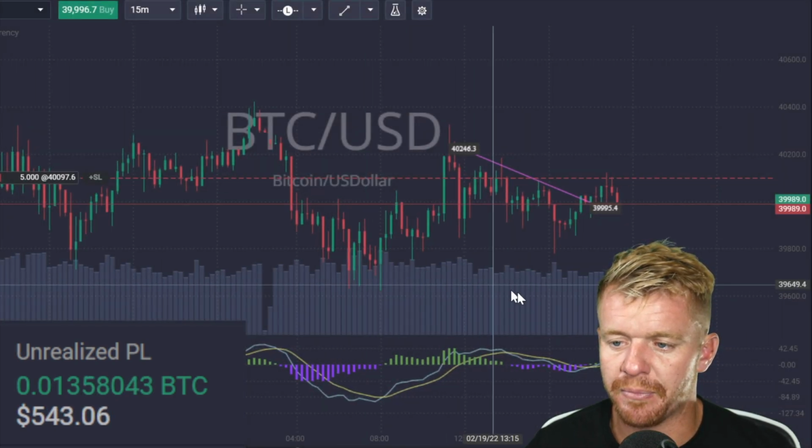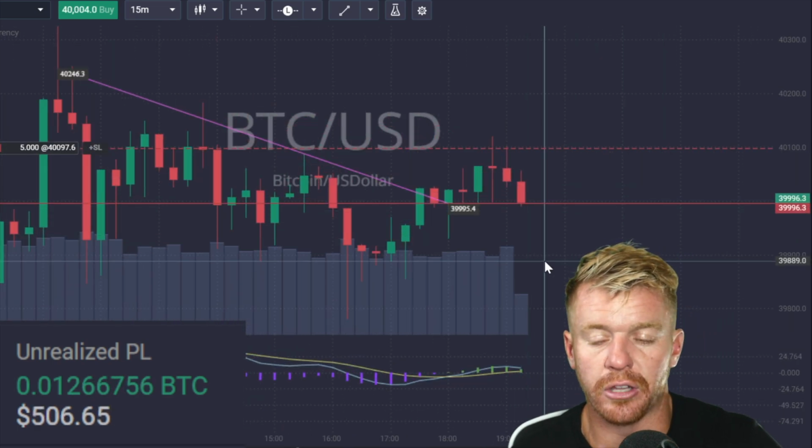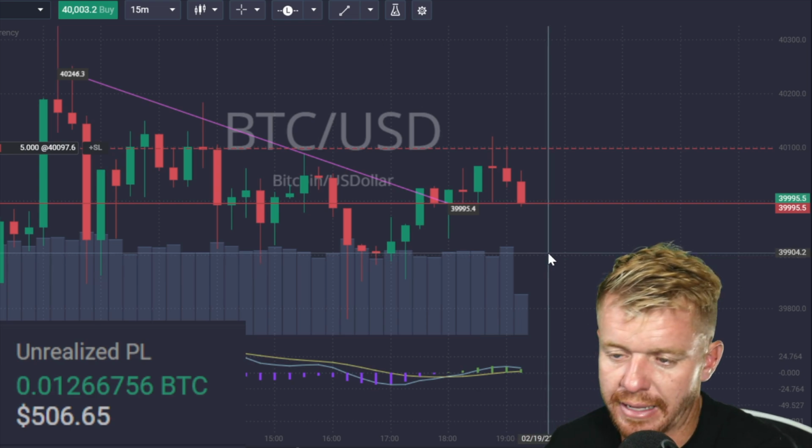So watching the 15-minute chart again, this will be interesting. Does it bounce off of $40,000? Does it bounce off of 40? I think that's the best way to put it.